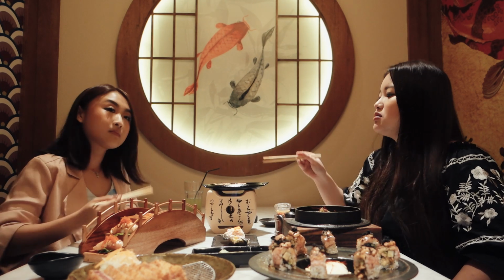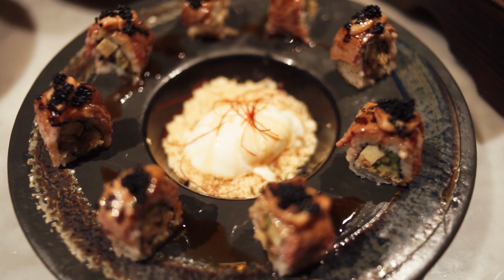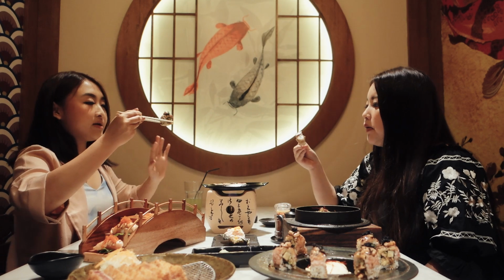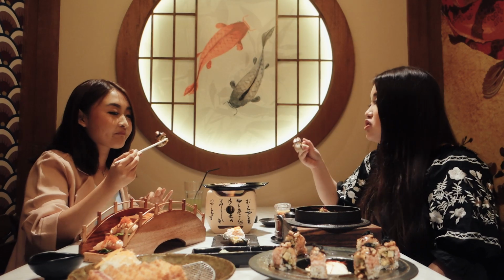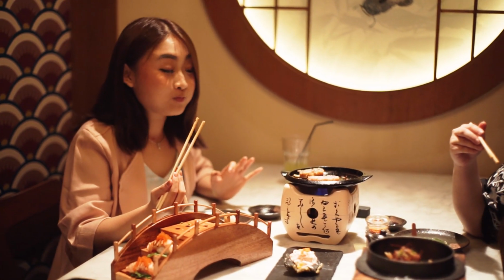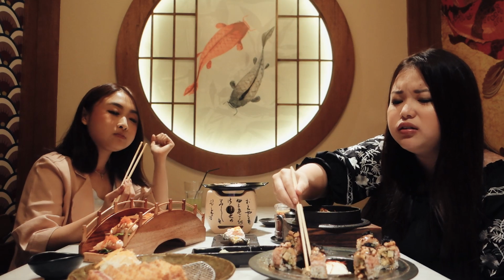While the beef is cooking, I'm just gonna try this. This is one of their special rolls because the ingredients are premium. It's with foie gras, is it? Foie gras and truffle. So supposedly it's gonna be pretty good. Let's try. And we've got the tanuki as well.